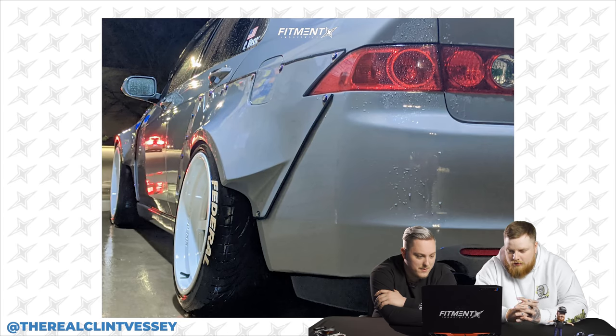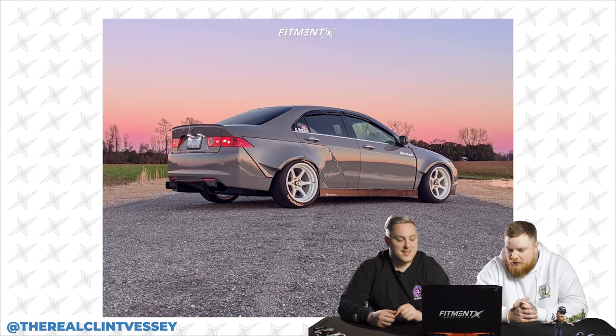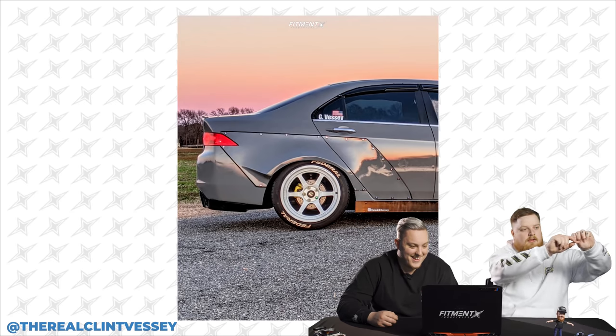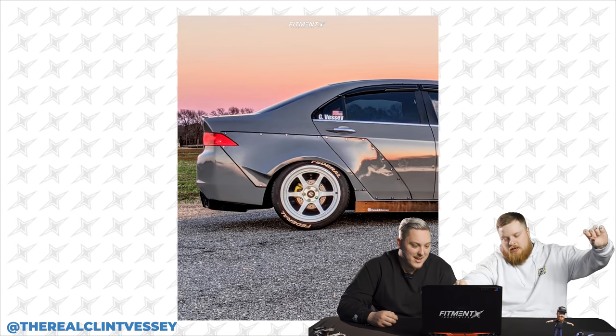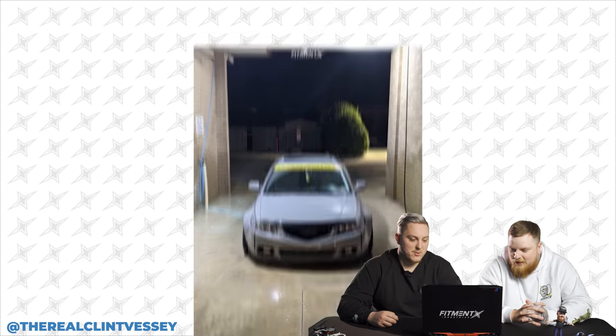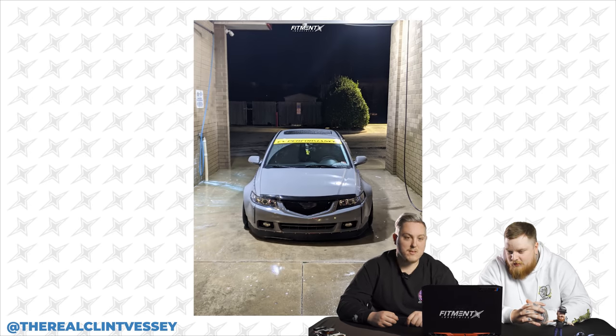Overall, just first thoughts, I don't know how I feel about this. It's interesting. The flares are massive. They're so huge. And then there's the line going across all the way down, so it really makes it stand out. What kind of shape is that? Is it a parallelogram? It's a leaning rectangle. I think it's a parallelogram.